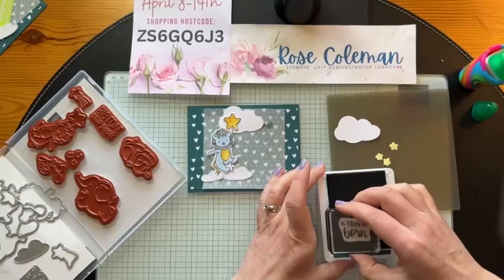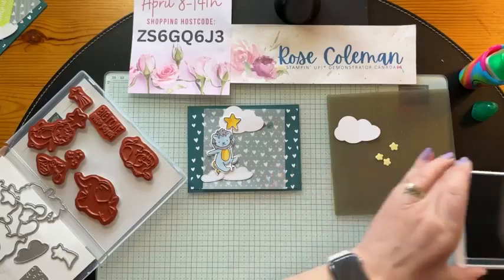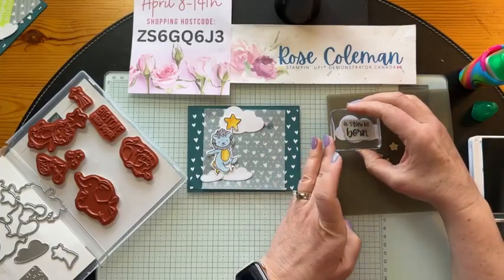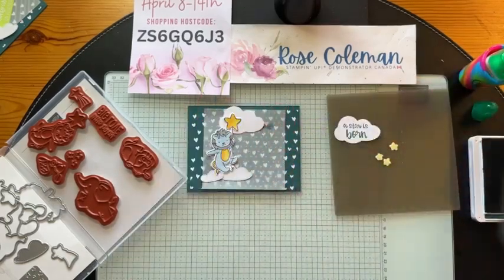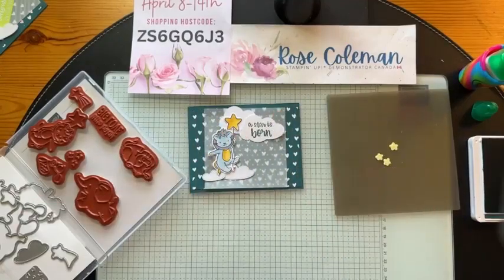So tap, tap, tap on the Pretty in Pink. I keep saying Pretty in Pink, that's in my brain. Pretty Peacock. Pardon me. This is Pretty Peacock. We're going to hover over this cloud. Stamp down. A Star is Born. Look at that. It worked! Okay. So that's going to go like that.